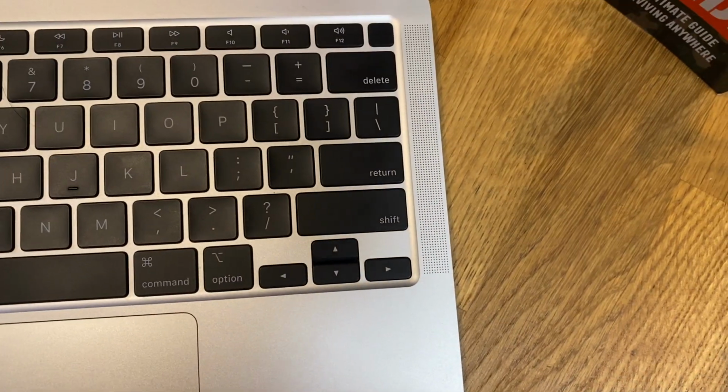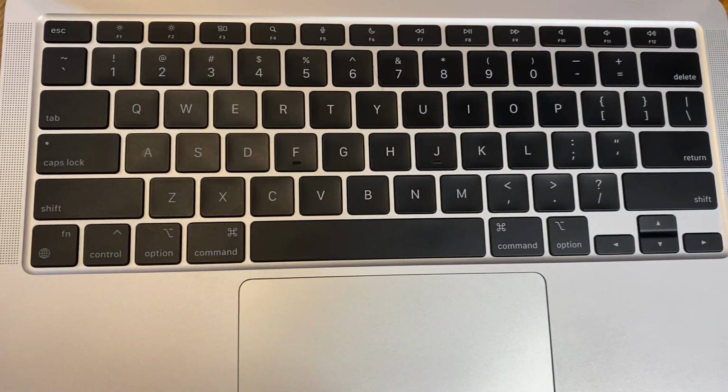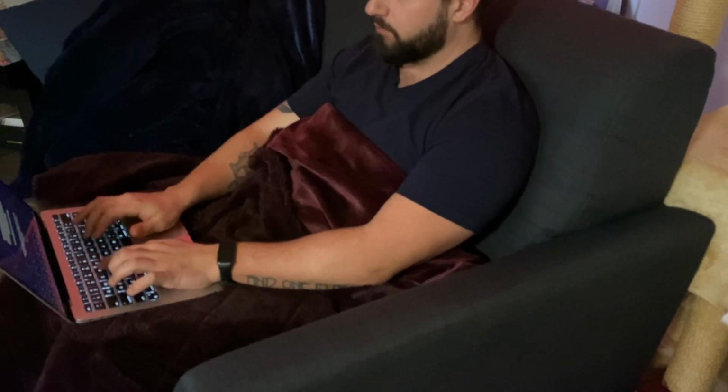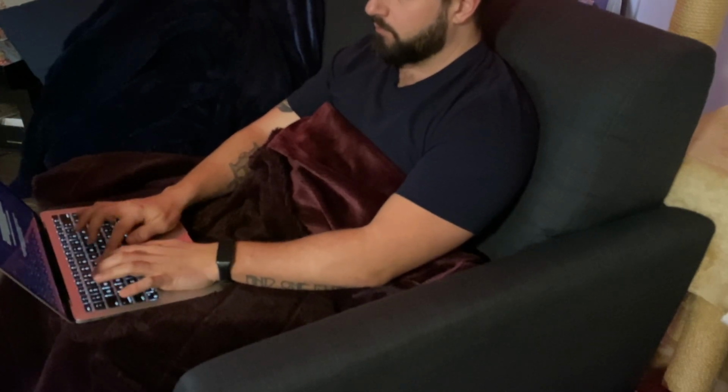Even in direct sunlight, the MacBook Air screen is still visible, albeit not the best. The Magic Keyboard is an absolute pleasure to type on, and the key travel is so satisfying. Typing on my 8-year-old laptop after using this MacBook Air felt wrong, if that makes any sense. My fingers have a very easy time typing on the Magic Keyboard, and it's just so smooth.